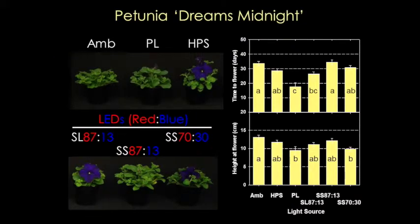In terms of the flower, Petunia is a long day plant, and so we were obviously producing this plant under short days in the greenhouse, so there was a delay in time to flower. We can see that with our high pressure sodium treatment, there was no statistical difference, but it was a few days earlier. With our plasma lamps, we could definitely see that time to flower was reduced, and we can attribute this to the heat that was provided by the plasma lamp. As the air or plant temperature increases, those plants tend to develop faster.